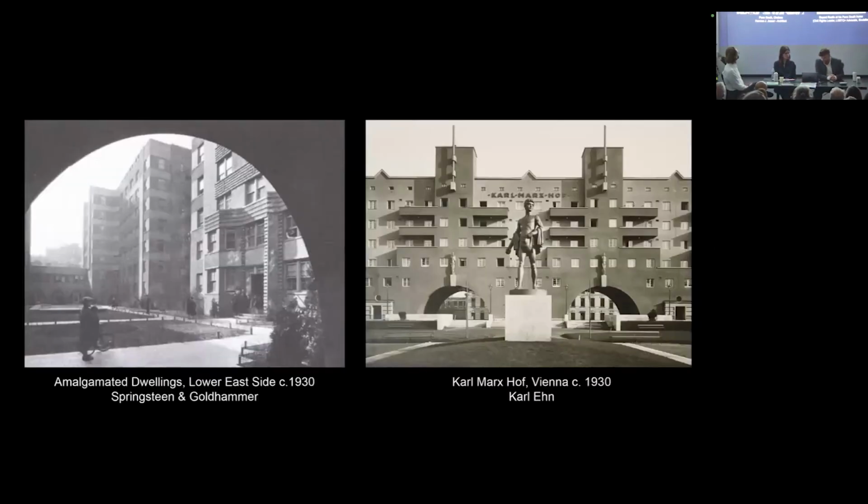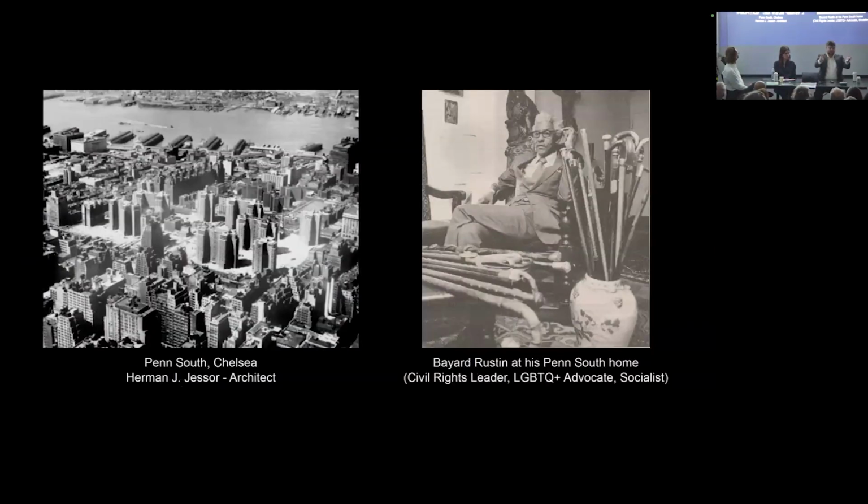So later, Penn South, a massive development where we have friends from tonight. One of the amazing people who lived there is a civil rights activist named Bayard Rustin. Amazing civil rights leader, LGBTQ advocate, and unapologetic socialist. So as the famous March on Washington started at Penn Station in New York City, the reason that they all started at Penn Station was because Bayard, who lived at Penn South, was the one that led that train ride down to Washington.